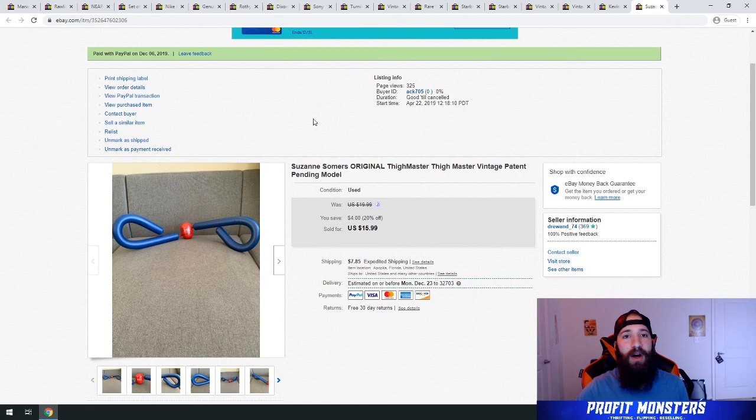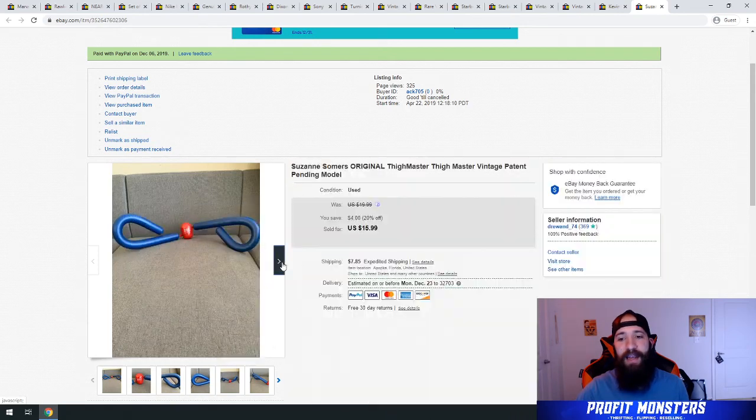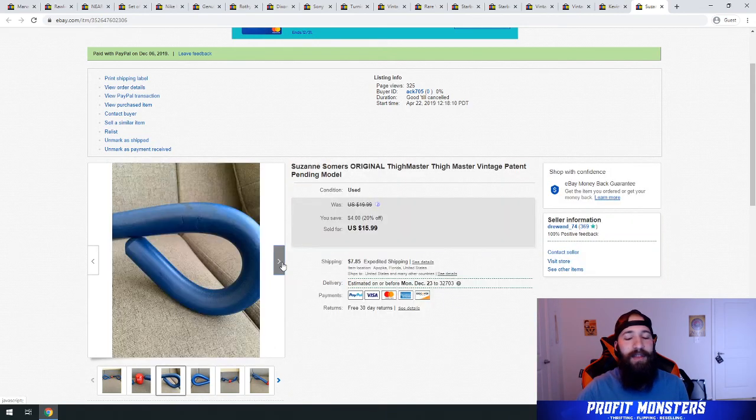I picked this up for $1 at a random thrift store that I just happened to drive by. It's a Suzanne Somers Thigh Master. And I've actually sold a couple of these. I think this is the third one I've sold.